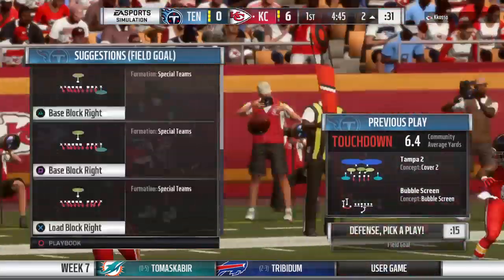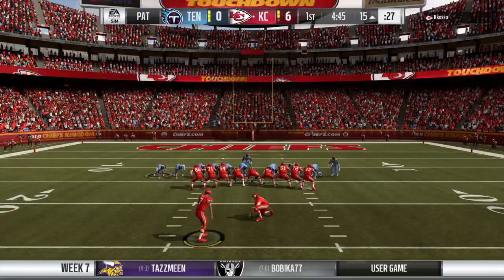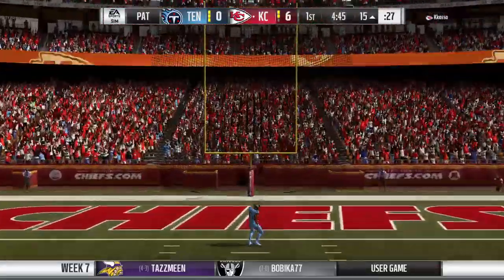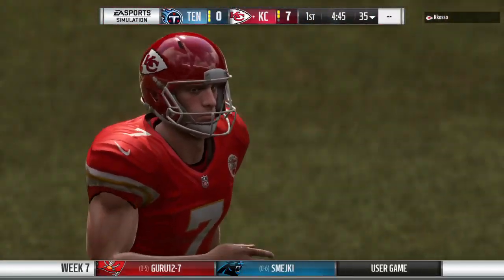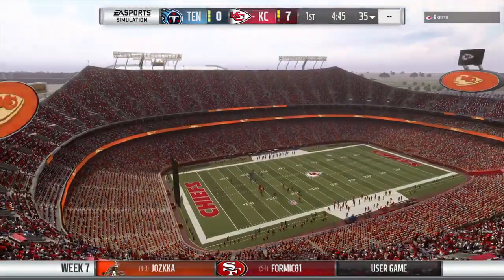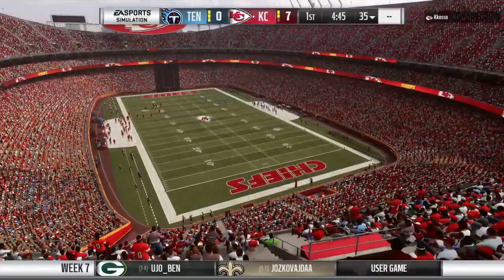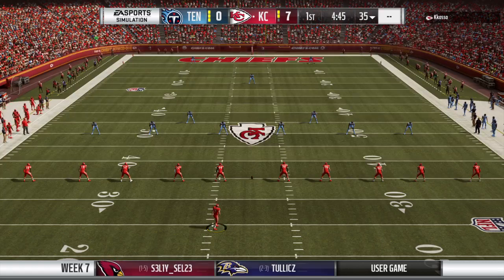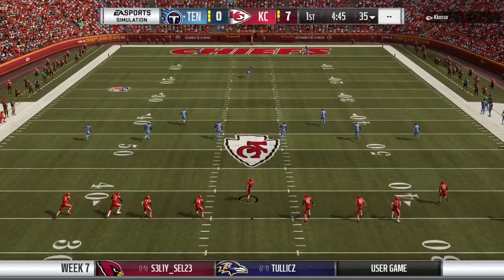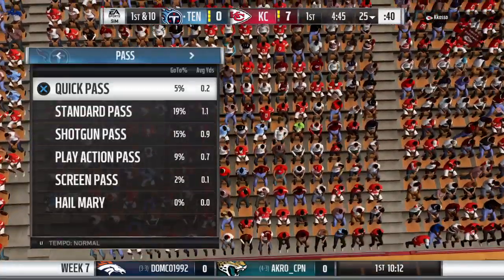And the Chiefs are going to take a first-quarter lead. Harrison Butker is on for the extra point. The extra point splits the uprights, and that makes the score 7-0. Butker now to kick this one away, and that'll carry over the back line of the end zone for a touchback.